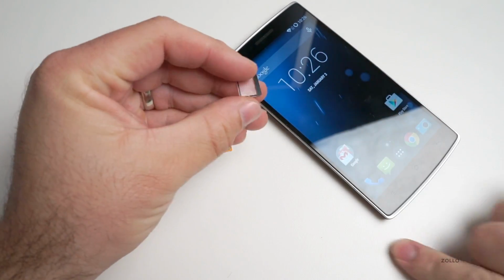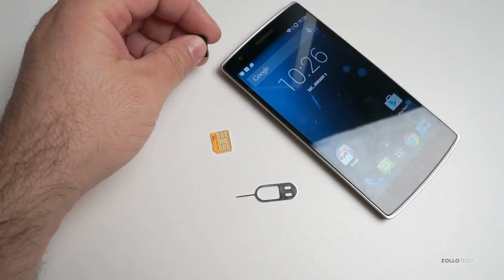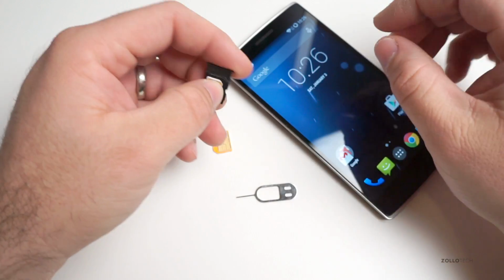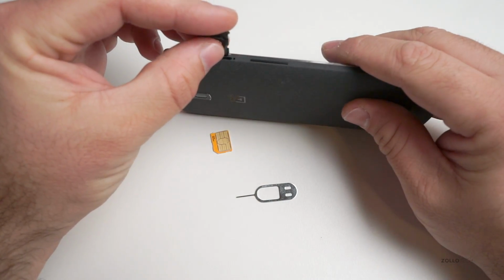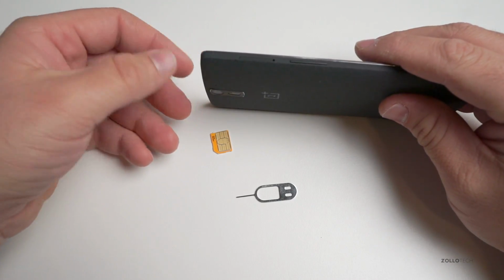Now, even if the SIM card wasn't recognized, or it didn't like the brand of SIM card, meaning if I popped a Verizon SIM card in here or whatever, it still would recognize that there is a SIM card. And now this hasn't been jammed in here or anything like that. It fits nicely, no problem.